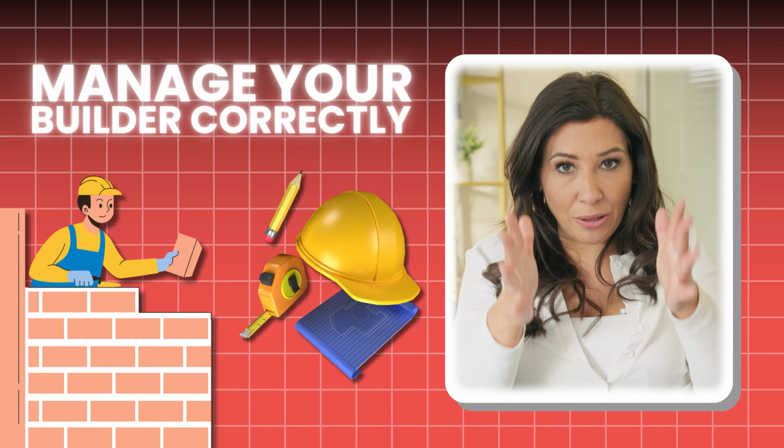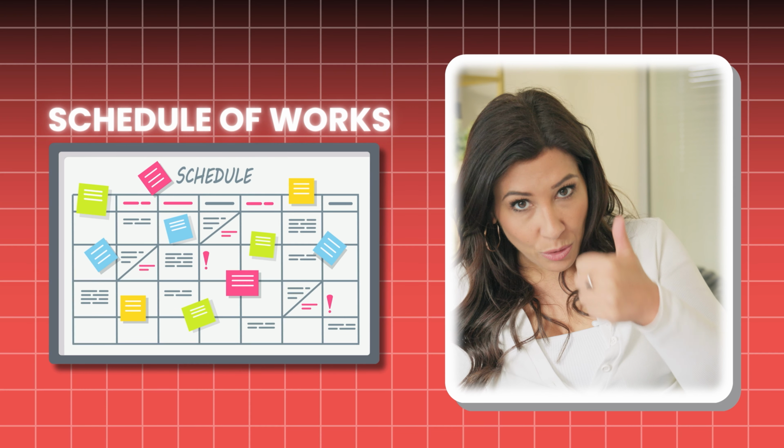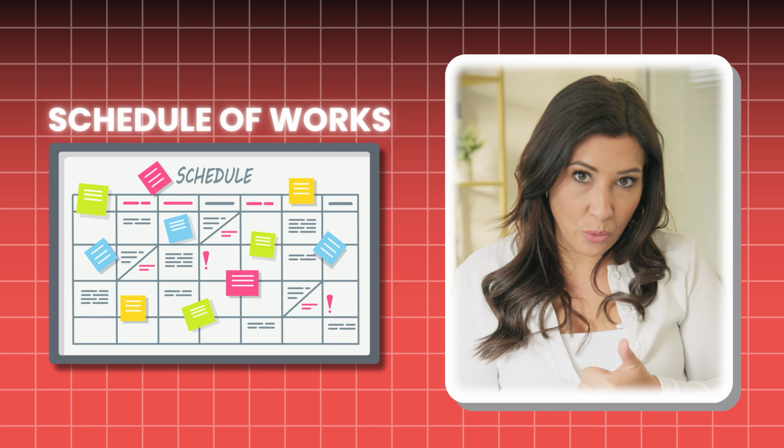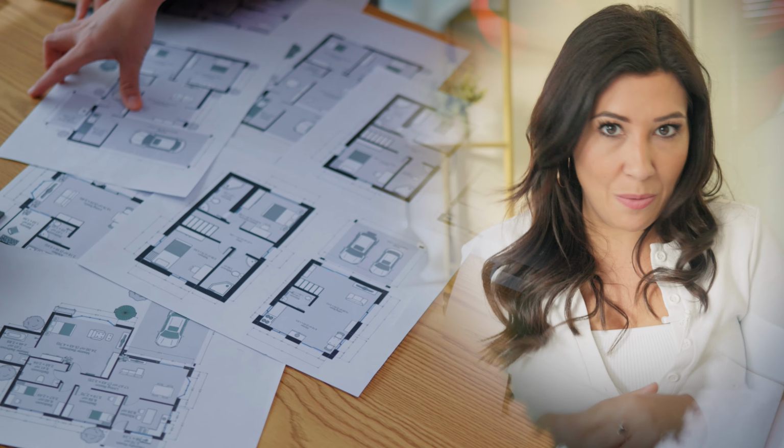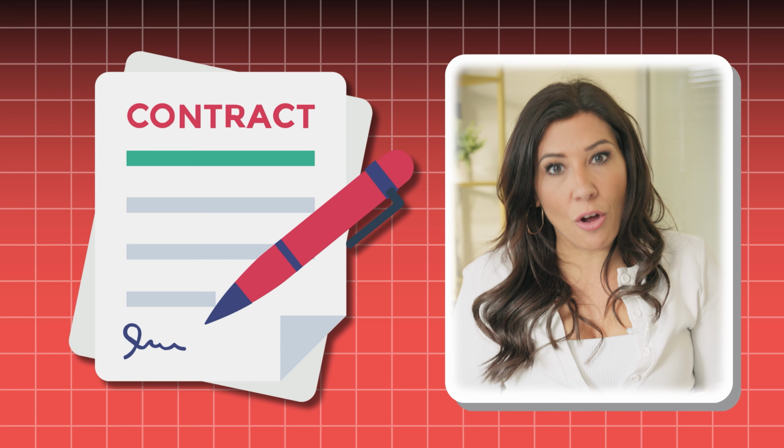So one of the big things that you do need to do when you're doing stuff like this is manage your builder correctly. Most people don't do this. You need a very clear schedule of works that you and your builder will work towards. You need to know what's happening, when it's happening, and very clearly what your builder needs to do. You'll have a floor plan and the schedule of works, and your builder's working with that with you. Number two, you have a contract with your builder.